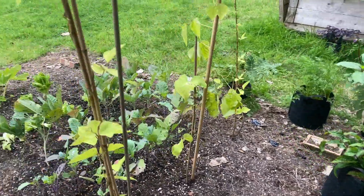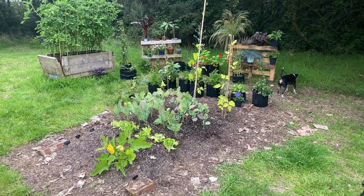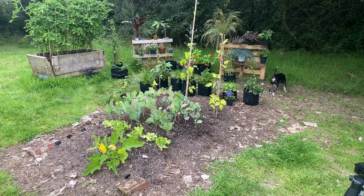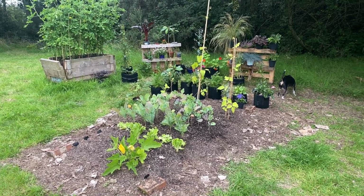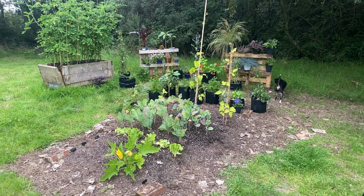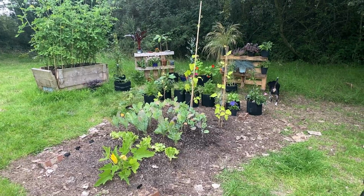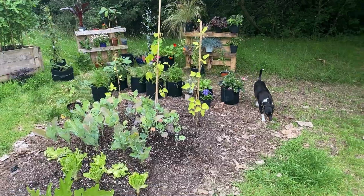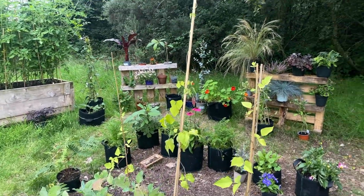So that is it. Let me step back and show you. So that is what the current garden is. Definitely not as full as I want it to be. It's not what I had in my head. It's a garden that's not really planned and I haven't spent a huge amount of time in it all summer. So it's just little bits here and there. That's all I can really manage with everything going on. But I'm really happy to have it, honestly. It's a really cute little space.